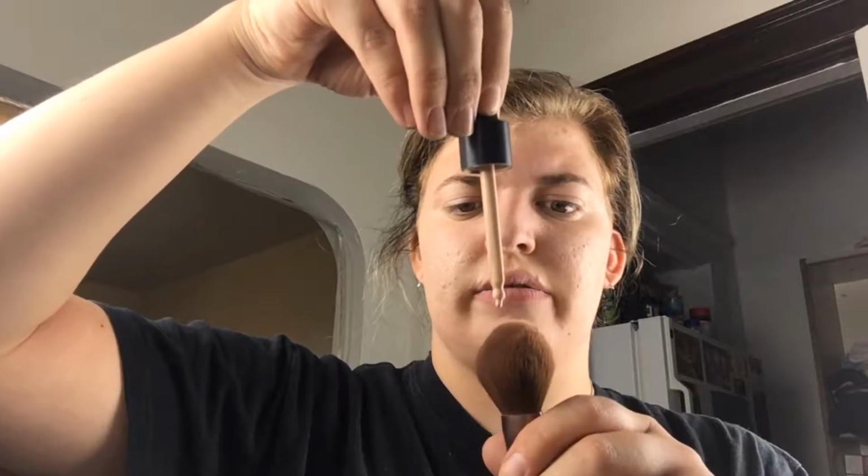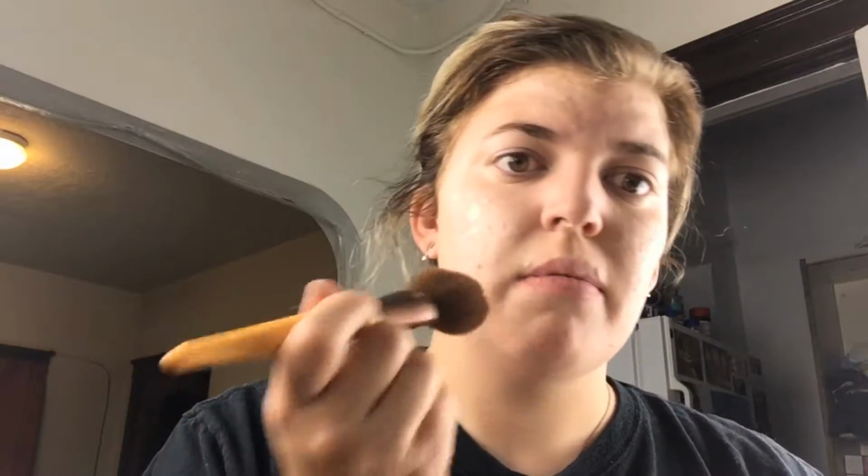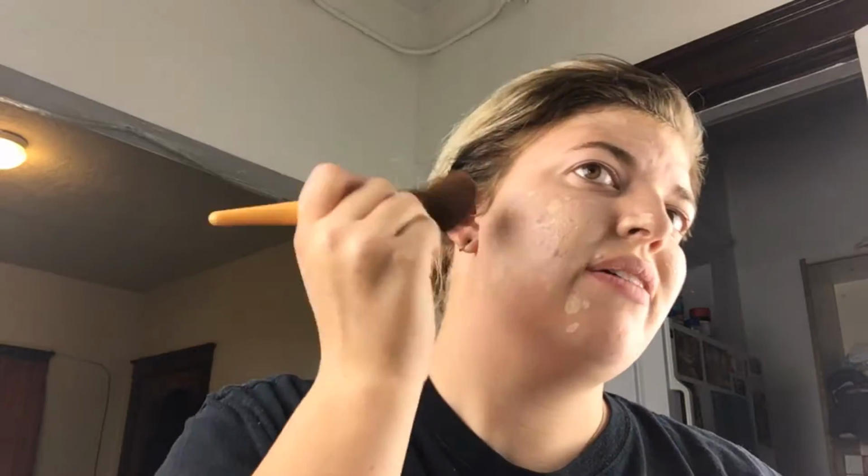Now I'm going to take that same brush I used in the test, and I'm going to put 8 drops this time. 1, 2, 3, 4, 5, 6, 7, 8. And that's what it looks like. I'm going to dab, dab, dab. And look how far this goes. Like, you would think that it wouldn't get this far.